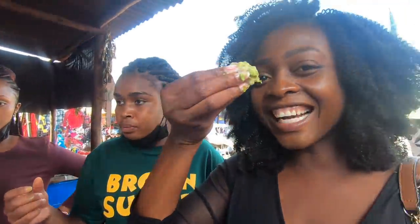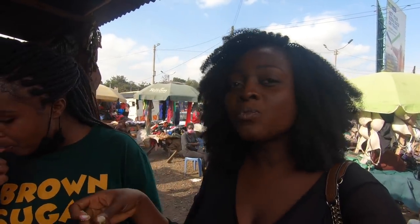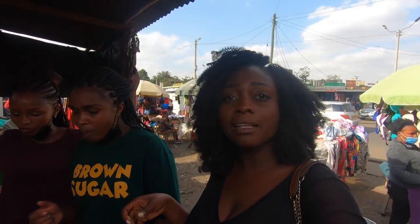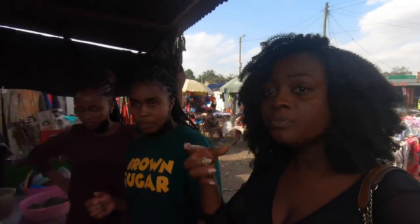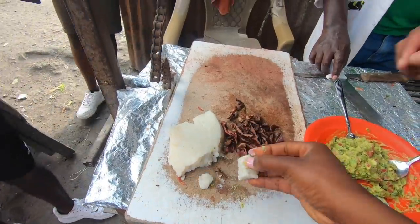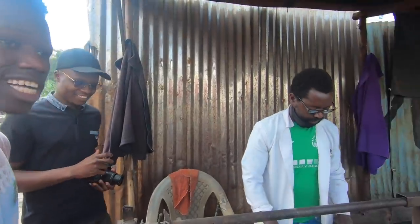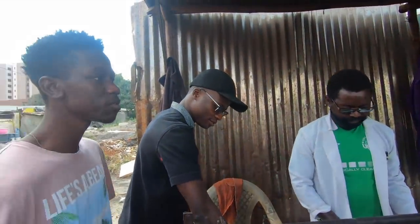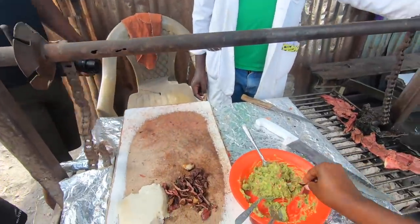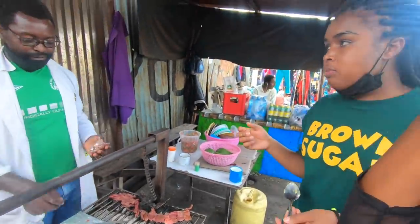This is a famous ugali in Kenya. The only staple food in Kenya. It's just like banku in Ghana. Kenyans can't sleep without ugali. Ugali? Really? Yeah, Kenyans. This thing keeps men energetic. Ugali. There's also this one. Groundnuts.